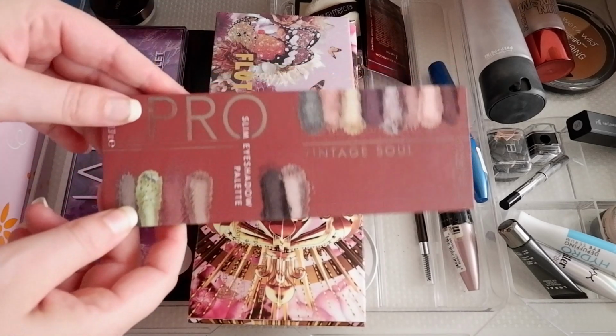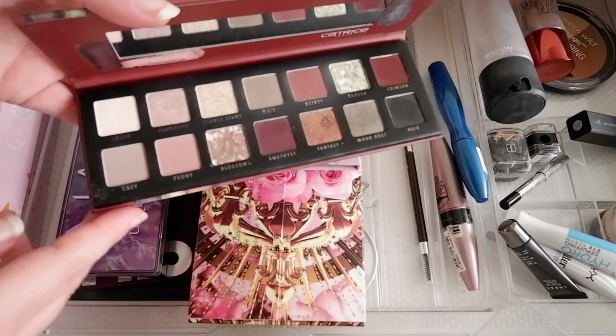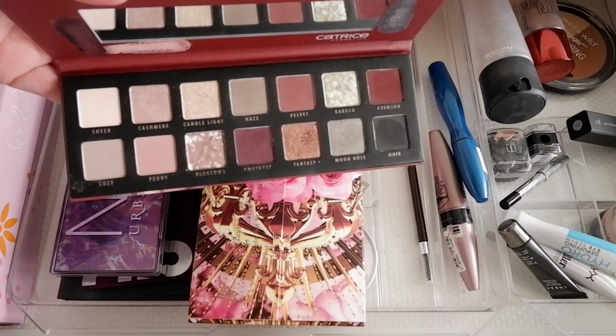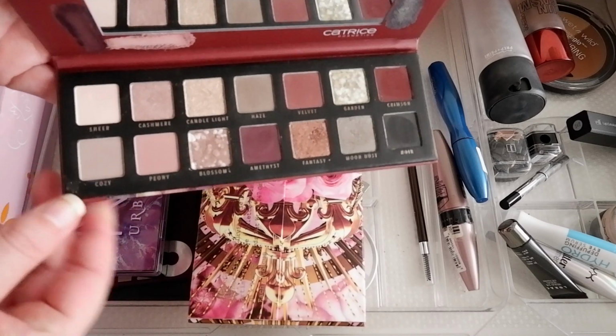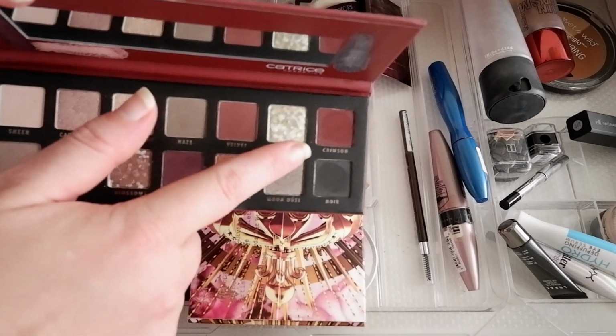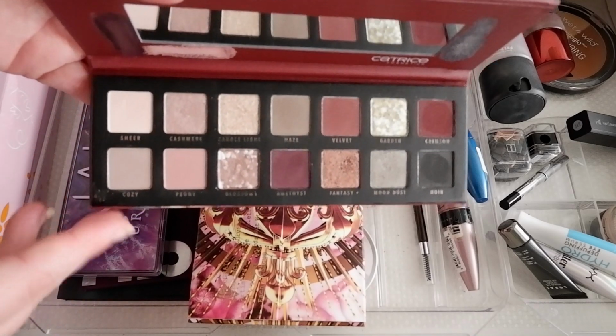Another banger that Catrice came out with, I think this will be going up in the next 2 weeks or so. I use this, and oh, this is such a stunning color story. It's got cool tones for the most part. Maybe this is a little bit warm, but it's a bit more reddish tone than it really is a brown.